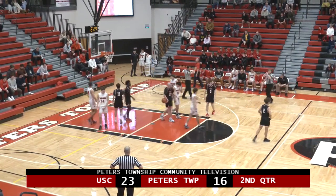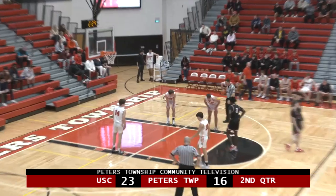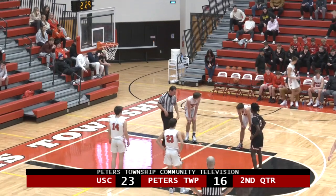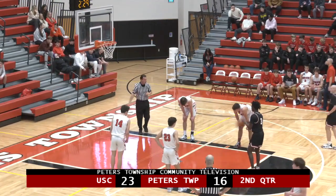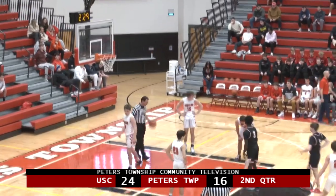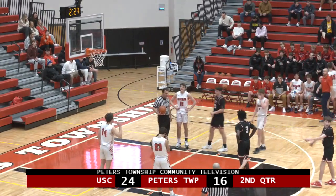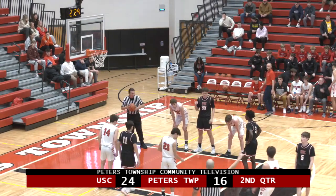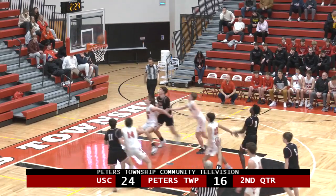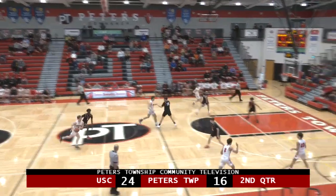Good effort by Mills to try to draw the charge. He got a block. And Hall missed the layup. Given Hall's last effort at the free throw line, that was a good foul. So the Indians are down by 7, pending these free throws. And Hall looked pretty good on that release and shot. Second one does not go, so he's 1 of 2 in that trip and 1 of 4.